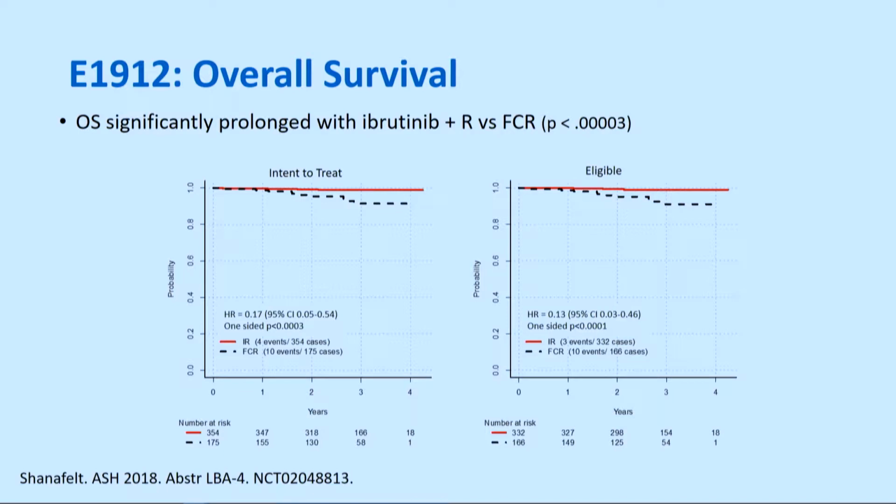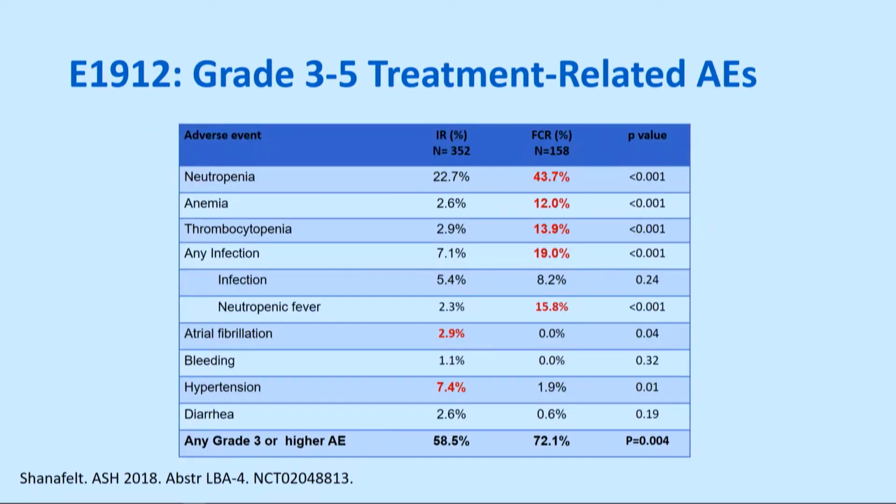And one thing that's striking about this study is even in the overall survival, there was an overall survival benefit to this. So even though Ibrutinib was given long-term, among the intention to treat, there were only 4 events in the rituximab group compared to 10 in FCR. And remember, it was a 2-to-1 randomization.